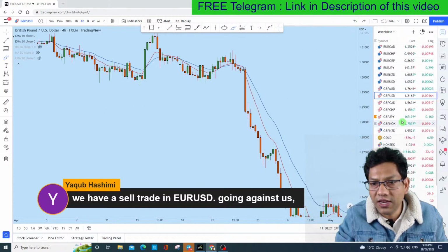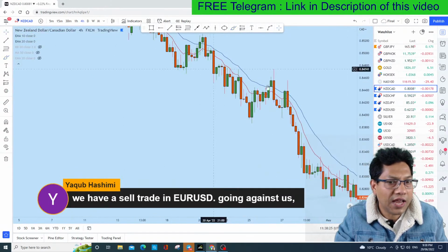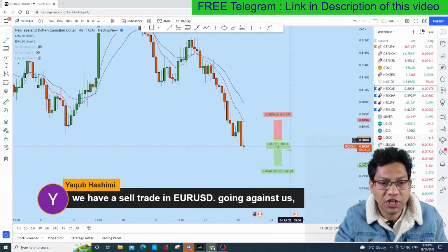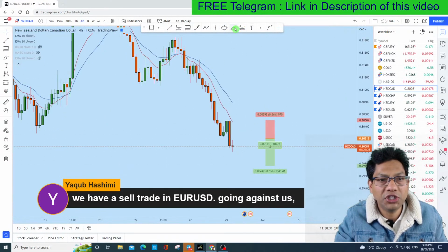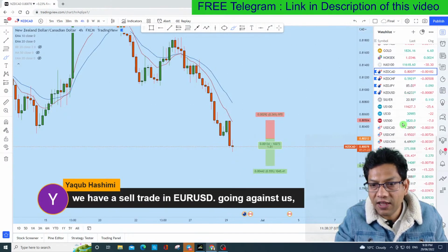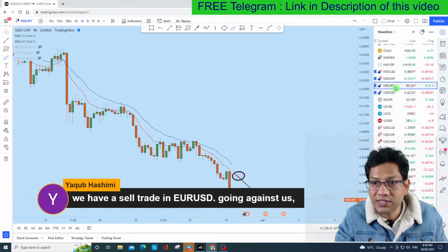So with that in mind, on NZD CAD, if it closes like this one as a narrow doji after a bearish engulfer, followed by a doji, that is another opportunity to sell. So that's what I'm focusing on with NZD CAD. NZD CHF already, also NZD JPY.